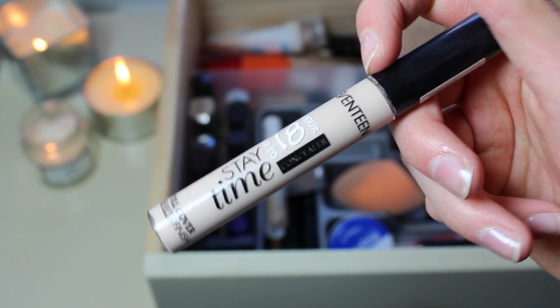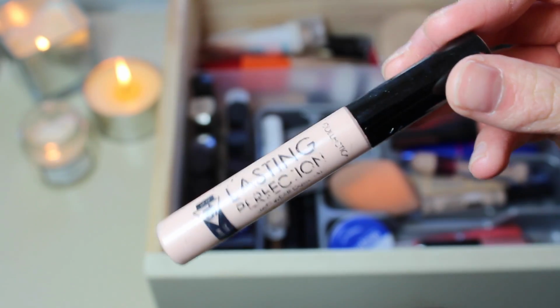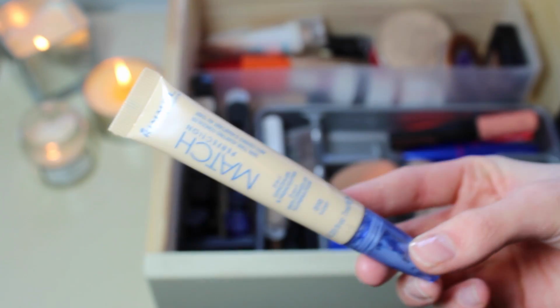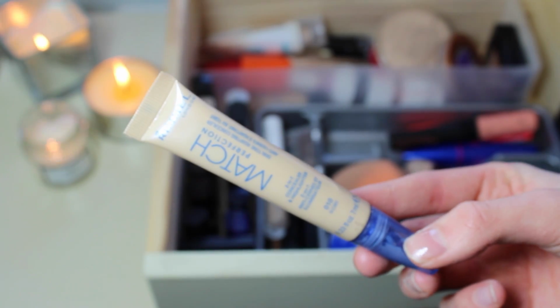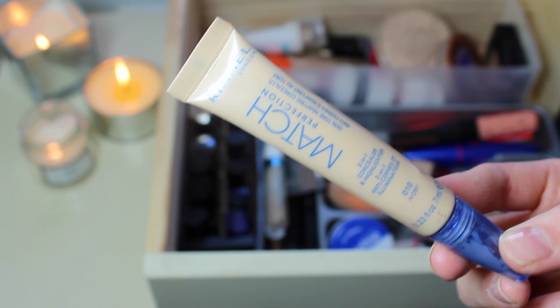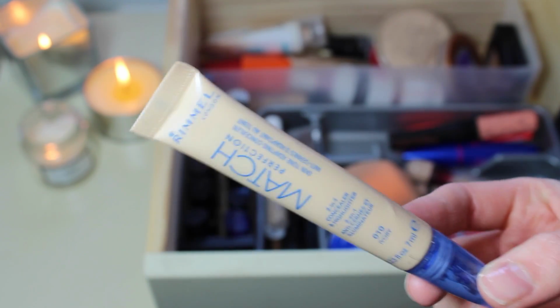I also have a 17 concealer, which is my second favourite. I also have a Collection concealer, which is again very good, and I have this which I haven't been using a lot but I really do need to try it out again. It's a Rimmel London Match Perfection concealer, but it's also a highlighter as well.